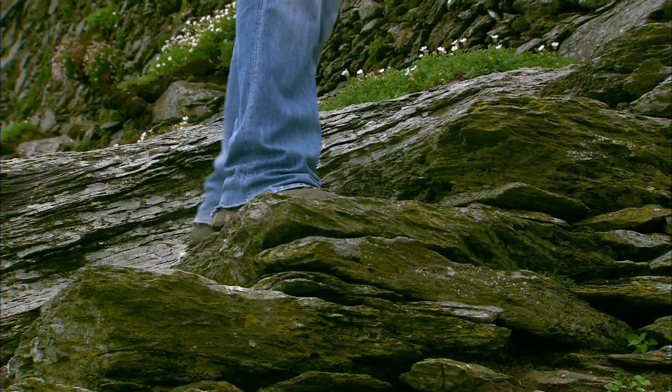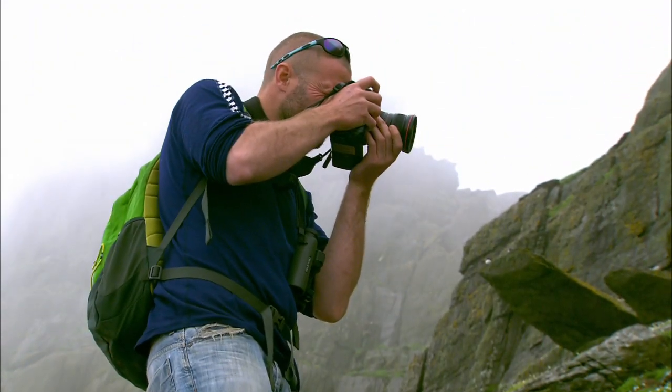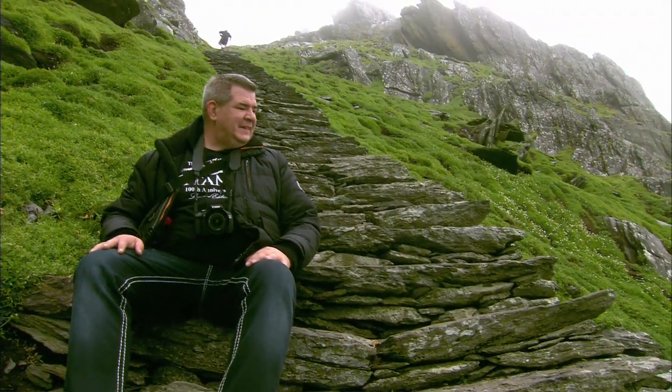Please don't leave the steps or disturb any rocks or vegetation. And nesting birds in particular must not be disturbed. If you are feeling the exertion or in any way unwell, please take time to rest.